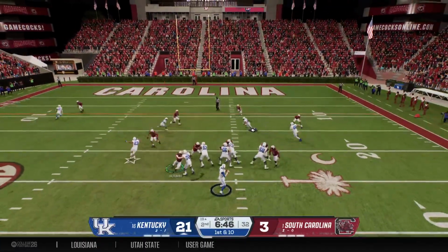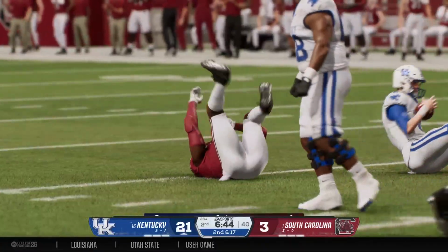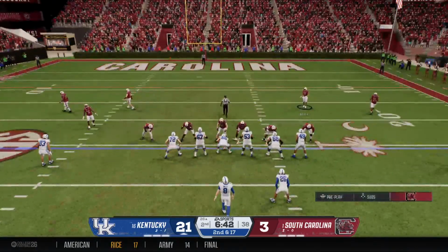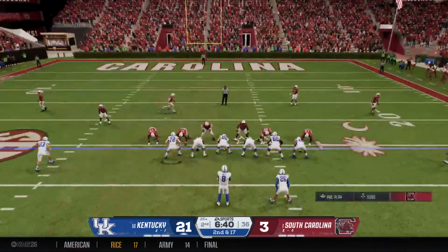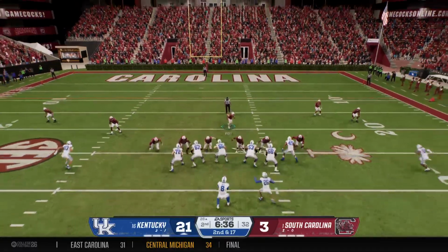Snapping it from the red zone now, looking to throw. Swarm for the pass rush. A sack. There's a nice sack by this defense, something that they've been looking for. They've been on their heels most of this football game. That time they were able to get after the quarterback and bring him down.